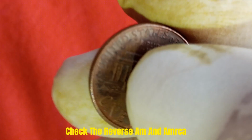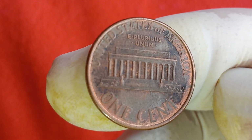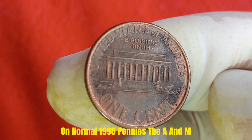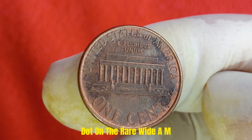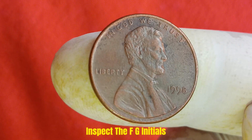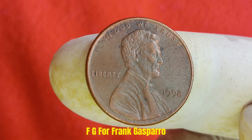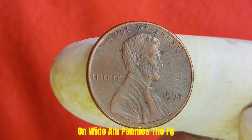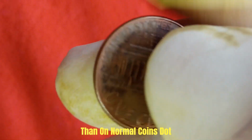Check the reverse, AM in AMERICA. Flip the coin and examine the word America. On normal 1998 pennies, the A and M are touching or nearly touching. On the rare wide AM variety, there's a noticeable gap between the letters. Inspect the FG initials. Look for the designer's initials, FG for Frank Gasparo. On wide AM pennies, the FG is positioned slightly farther from the Lincoln Memorial than on normal coins.